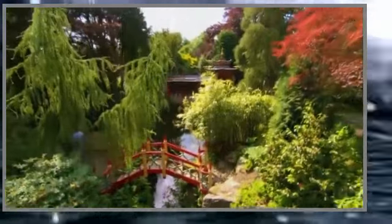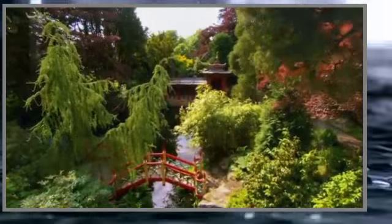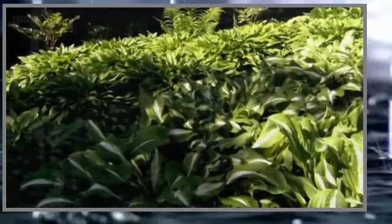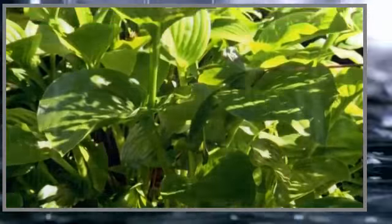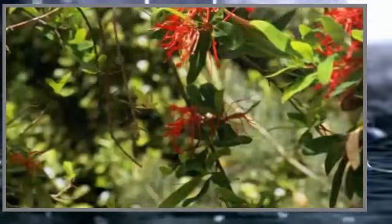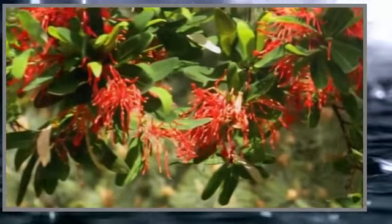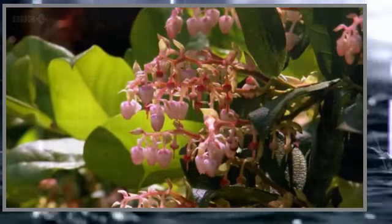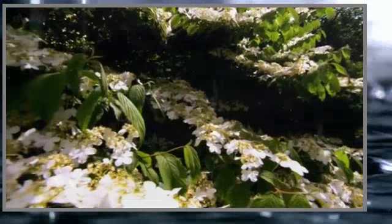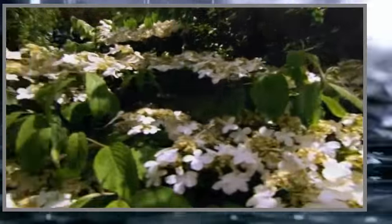Species that we now consider commonplace were rare novelties back then. The intrepid hunters brought us the hosta from northeast Asia, the glorious firebush from Chile, the shallon from North America, and the snowball bush from Japan.